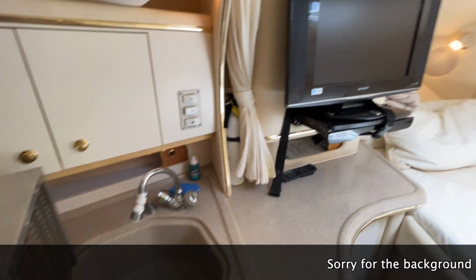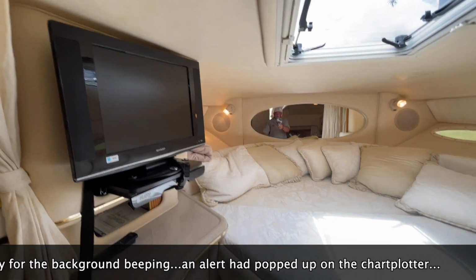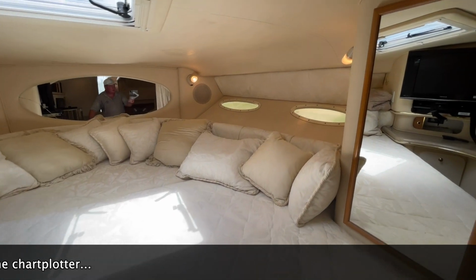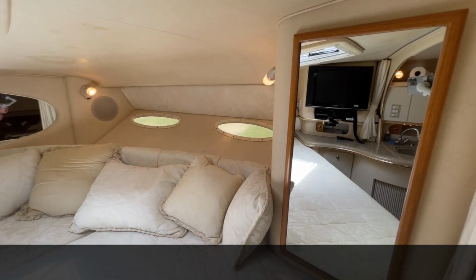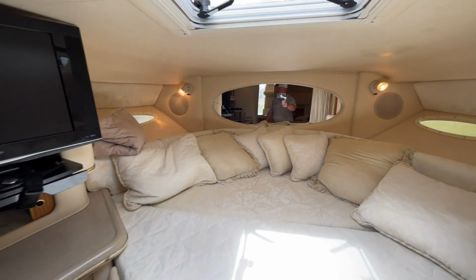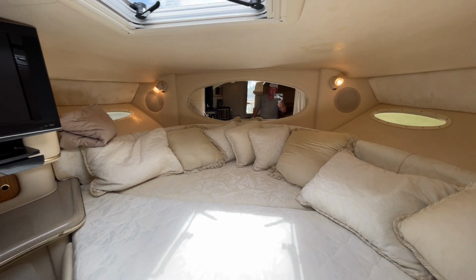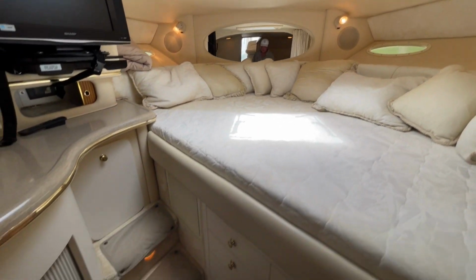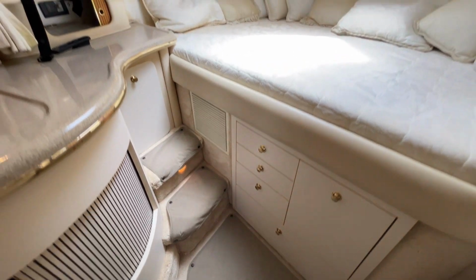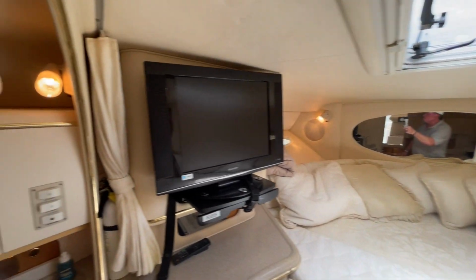And then we have a TV that you can watch from the Salon or from the V-Berth. Behind these mirrors, there is extra storage as well, but really nice, roomy V-Berth. I mean, pretty wide for a 31-foot boat. That's what's pretty amazing. And then underneath, you got a bunch more storage. So really well-kept boat. Liking what I'm seeing.